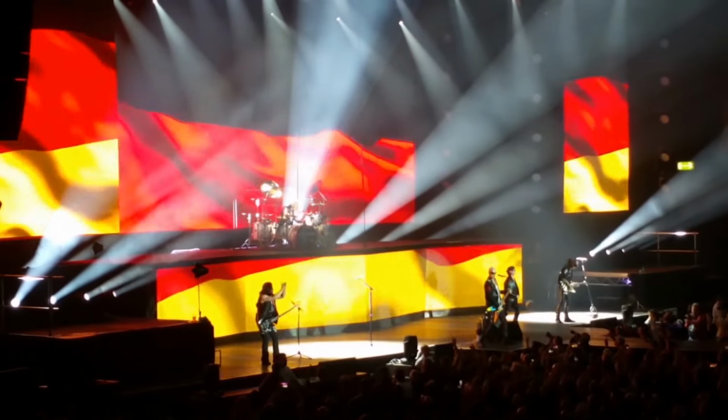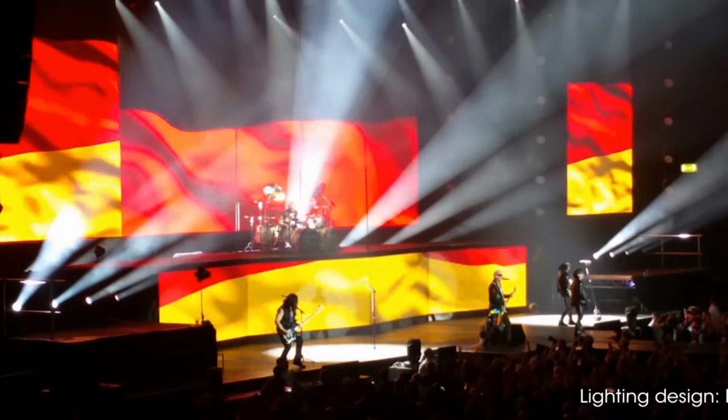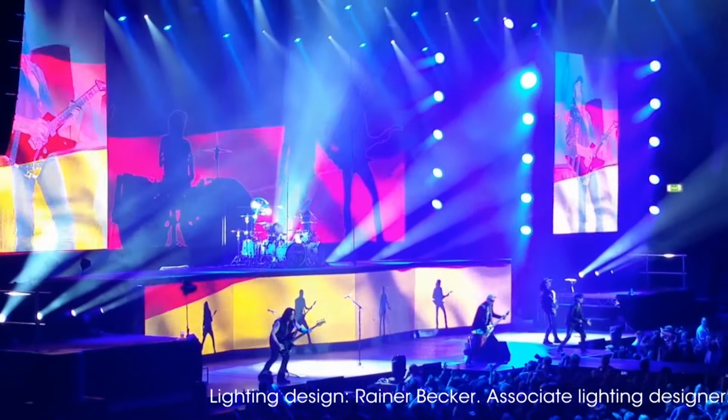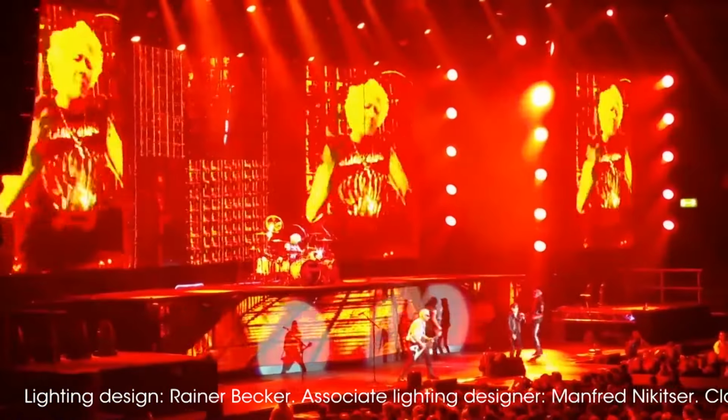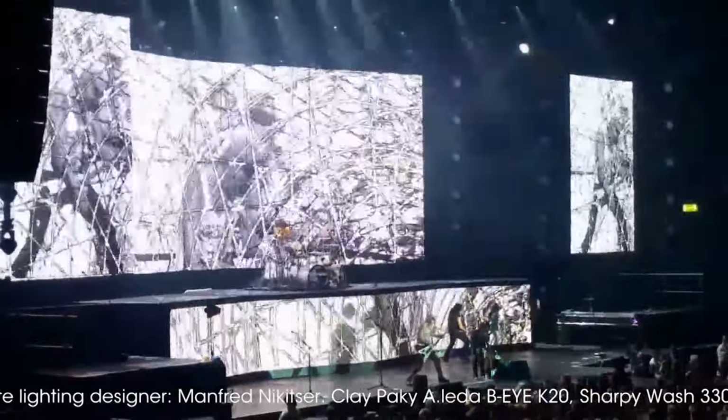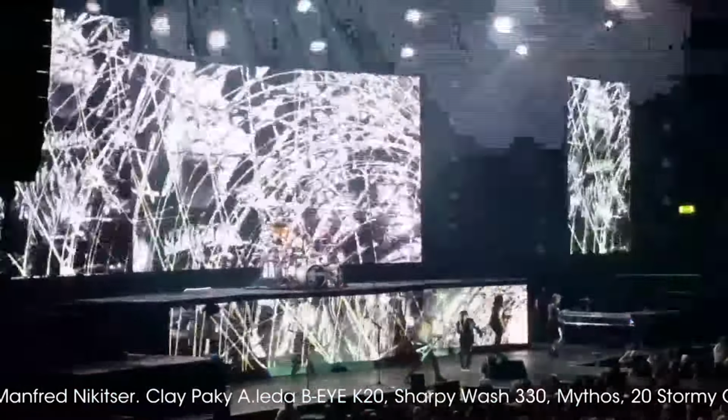Well, German band The Scorpions are still on their 50-year anniversary world tour, with associate LD and lighting operator Manfred Nikitsa from Manic Show Lighting Vienna running the lighting for the current touring schedule together with Rainer Becker. Abandoning the stereotypical 80s rock band look of tons of par cans, the stage is modern and clean with LED masking and large LED screens. With extensive use of video and a trim height of around 10 metres, merging video and lights is extremely important to the look of the stage.